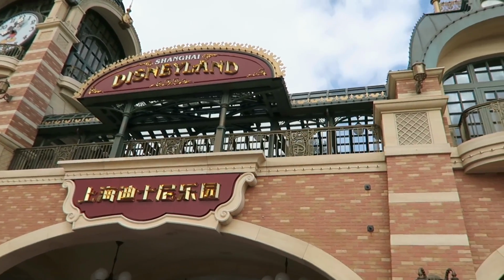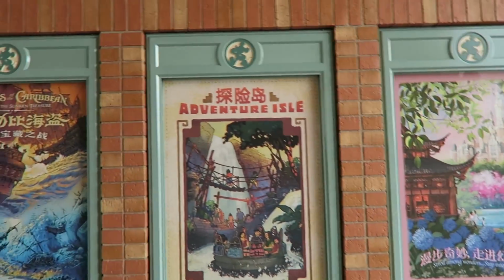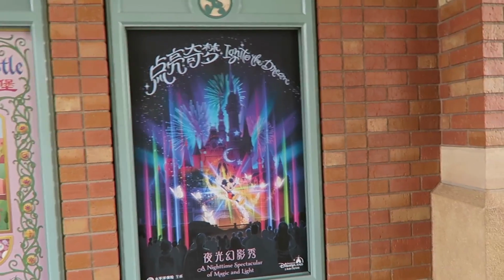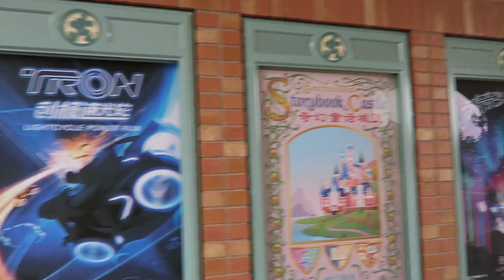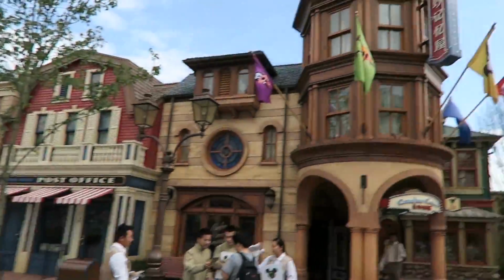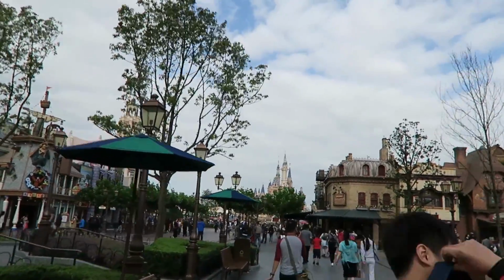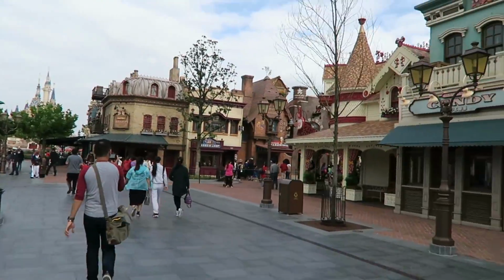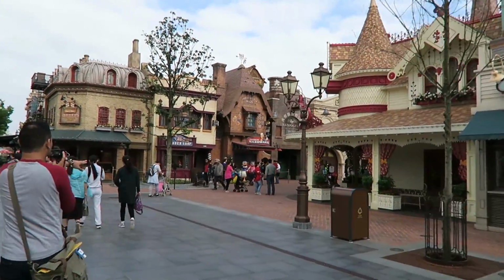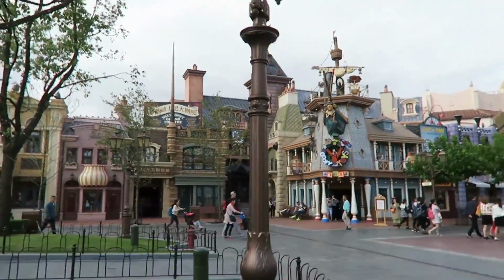Here's the entrance. Ladies and gentlemen. Wow, here's the posters: the Gardens of Imagination, Adventure Isle, Pirates of the Caribbean, Nighttime Spectacular of Magic and Light, Fantasyland, Storybook Castle, and Tron. Wow, look how awesome this place is. Mickey Avenue. This is so pretty, and the castle. Wow, this is so different. It feels so much wider. Oh, and Donald and Daisy are meeting right over there. And Goofy's toys, I'm gonna have to go there later.